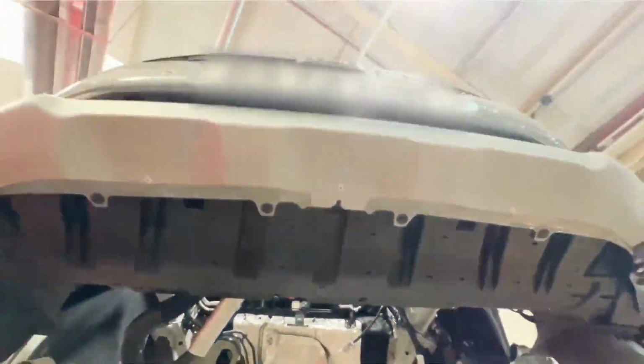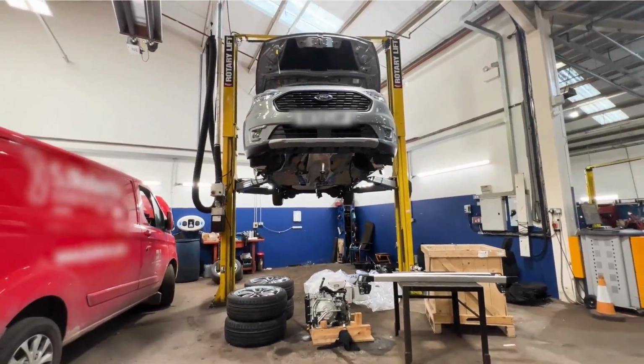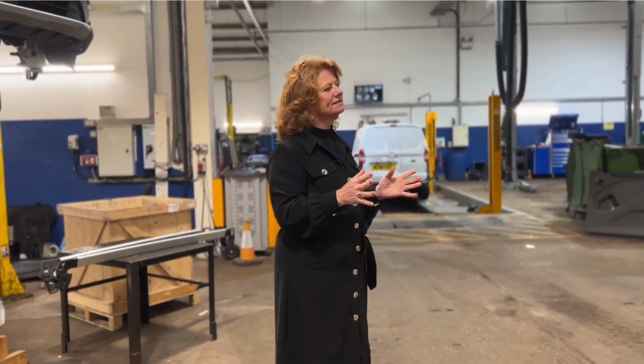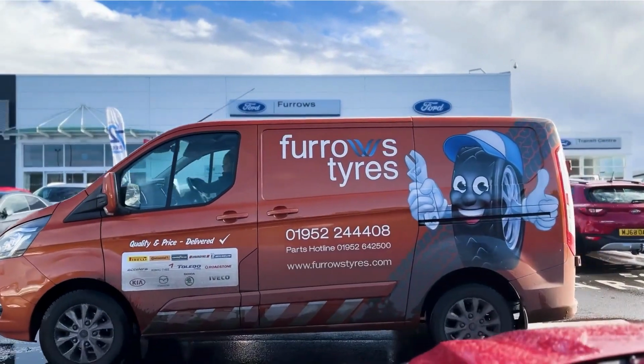A really significant part of Telford's site is they have a huge warehouse full of tyres, and those tyres get sent all over this county. We're one of the biggest tyre distributors in the area.